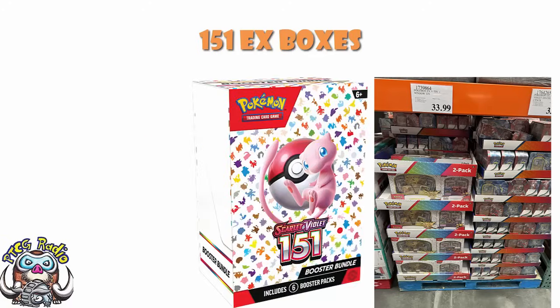Remember how the booster bundle for 151 is really good because it's the cheapest way to buy packs, because you can't buy a booster box of 151, it's a special set. So you have to buy individual things like this. So basically, this is now the literal cheapest way to buy packs of 151. $34, 8 packs, that's $4.25 per pack. And that's absurd, ladies and gentlemen.